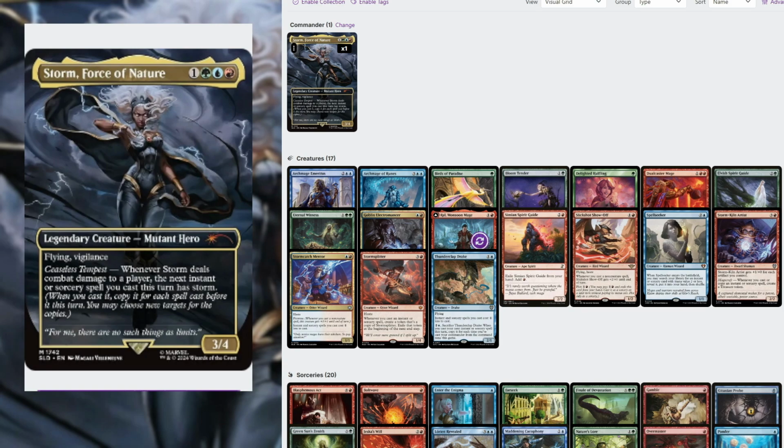We're going to look at Storm, Force of Nature. It is a one green, blue, red legendary creature, Mutant Hero, with flying and vigilance. And its ability says whenever Storm deals combat damage to a player, the next instant or sorcery spell you cast this turn has storm. Obviously, that fits thematically there, but this is a really fun combination of colors for a storm deck.